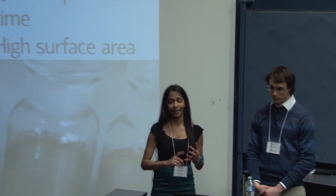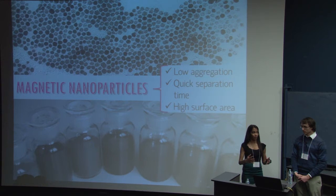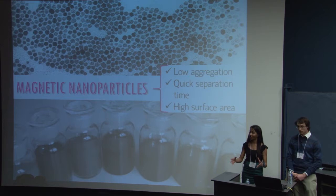We're using magnetic nanoparticles. In particular, we're using iron oxide nanoparticles. Iron oxide nanoparticles have a lot of interesting properties. They have a quick separation time and they have low aggregation, which means it actually won't interfere with the titanium dioxide reaction kinetics. As well, the most important thing is that these are actually magnetic. So when you perform your wastewater treatment, once the treatment is complete, you can apply a really strong magnetic field and recover all of your nanocomposite.